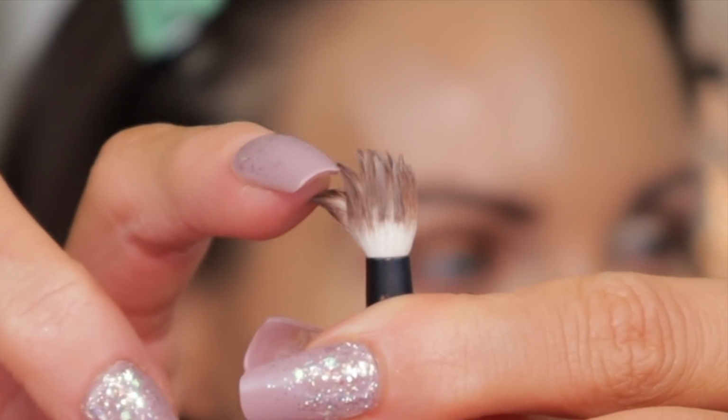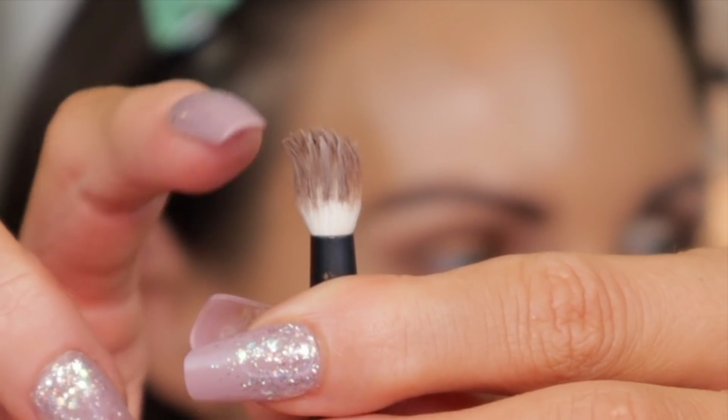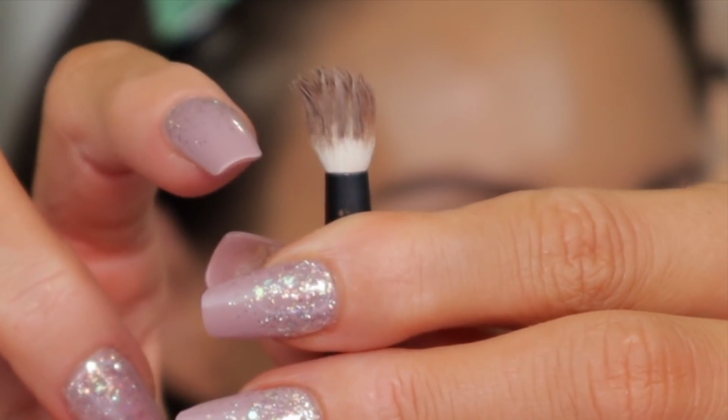None of my cream eyeshadows do that. None of them. This is crispy, see how they're all kind of clumped together? In all the years I've been playing with makeup, I've never had a formula like it.